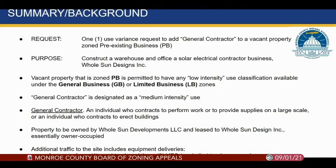General contractor is designated as a medium intensity use, and it's defined as an individual who contracts to perform work or to provide supplies on a large scale, or an individual who contracts to erect buildings. The property is to be owned by Whole Sun Developments, LLC, and leased to Whole Sun Designs Incorporated, which would essentially make it owner-occupied property. The petitioners also stated that they expect to have some traffic coming to and from the petition site in the form of an average of 1 semi-truck and 3 UPS or similar delivery trucks per week, along with some of their business trucks and utility vehicles that are explained in more detail in the petitioner's letter.